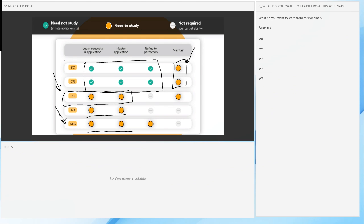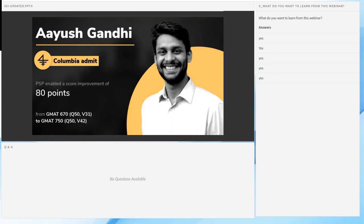So in algebra, the course constantly evaluated what she knew and enhanced or reduced the course content for her based on the diagnostics, how she performed on the diagnostics. And we have close to 40 diagnostics in our quant course that are built at strategic points over there. So you only learn what you need to learn. But again, you can really see in terms of refined to perfection, this only exists here. It does not exist here. Okay. So this is Rafaela. Now let's talk about Ayush.